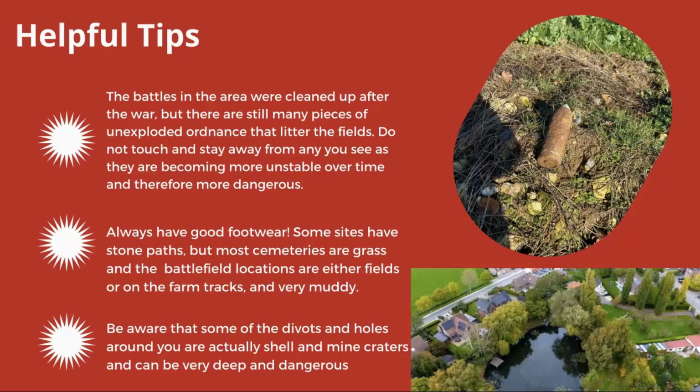It might look like a little simple pond, but that might have been a 30,000-pound explosion, and that could be going 30 meters straight down. And there could be things still in the bottom of it because, of course, they didn't clear them. They filled with water. So they can be really dangerous. They can be very deep, and they can be very unstable.